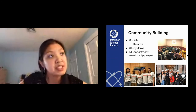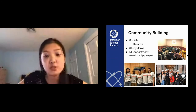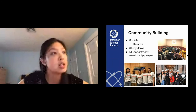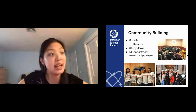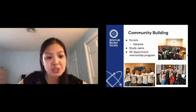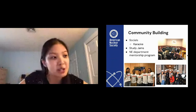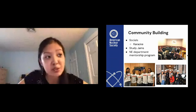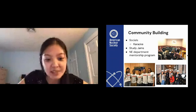So here is a tentative schedule of our events for fall 2020. And I would just like to highlight these first two events, the NE Trivia Night and the ANS First General Meeting. For the NE Trivia Night, we're teaming up with some graduate students who thought it'd be a good idea to build a sense of community and get people to have some fun before the semester gets into full gear. So I would encourage you to take a picture of this or sign up later for this event just to get to know people and have a good time.